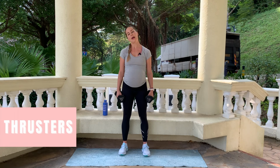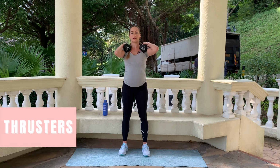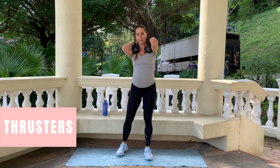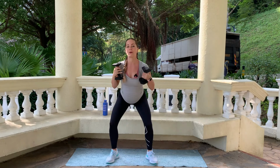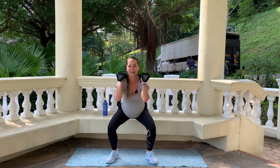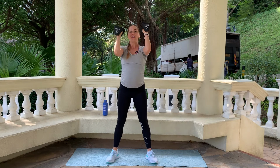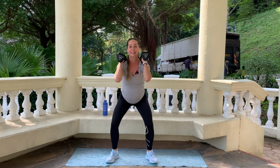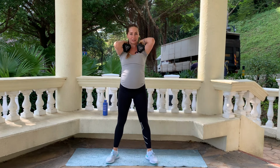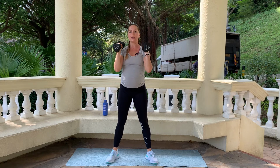Good. And last one was our squat thrusters. Remember, you can do this bum tapping down onto a chair, or you can do it floating like me here. Let's go. Squat, press. There we go. We're holding onto our dumbbells. That's it. If your overhead pressing muscles have fatigued, you can just place the weights on your shoulders, okay, and work on weighted squats. That's fine too. Squat down and press up otherwise.